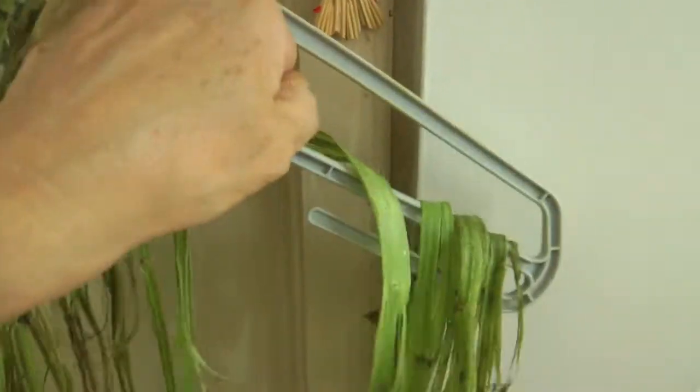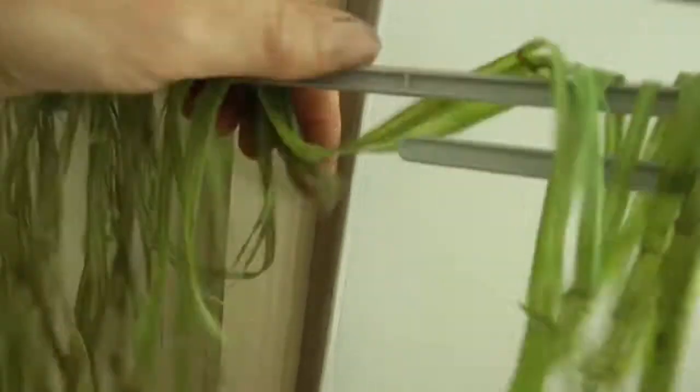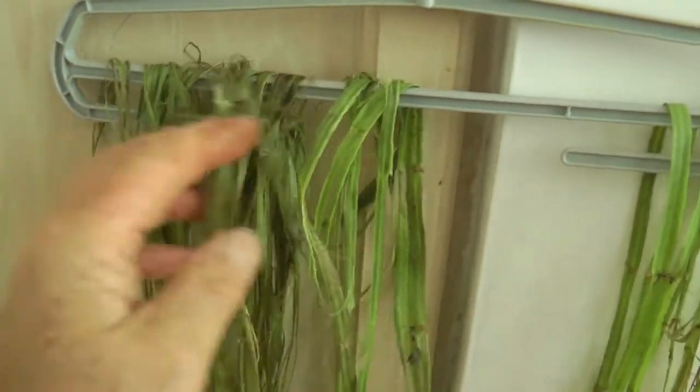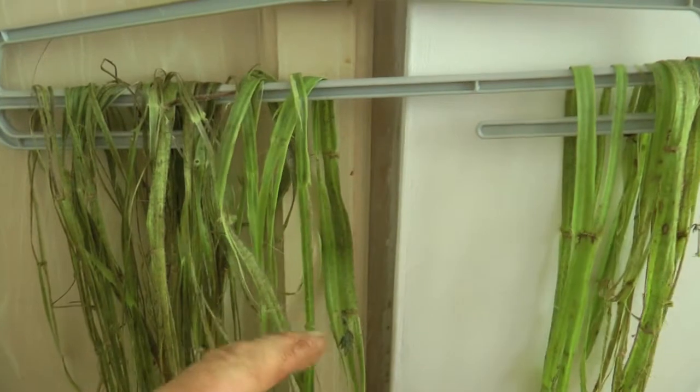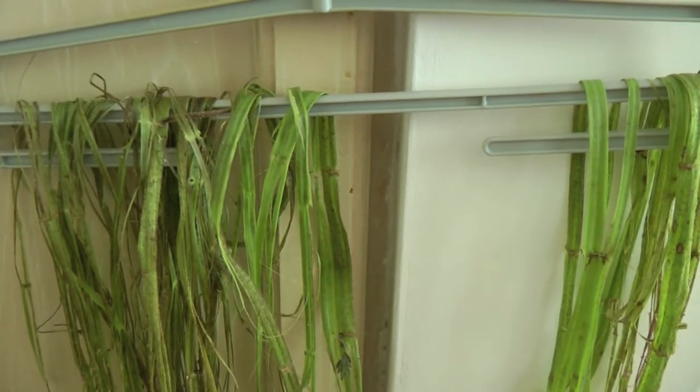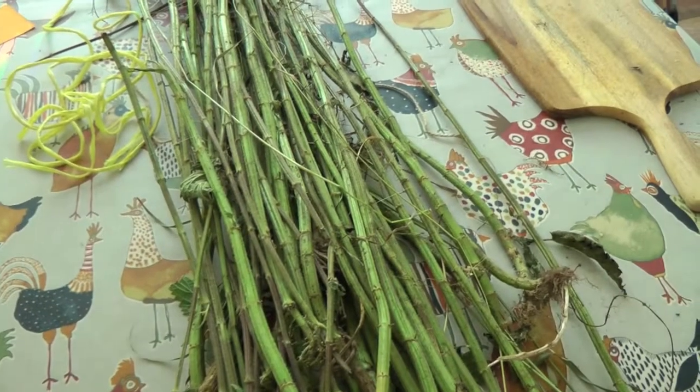This is my little hanger of nettle strands that I've got to dry out. I think you can spin with them while they're still wet, but then you probably find that when they do dry out you will have gaps in your spinning. And this is what I have left to do.